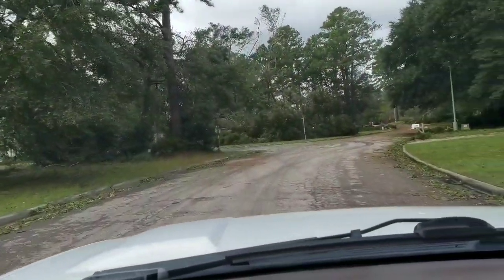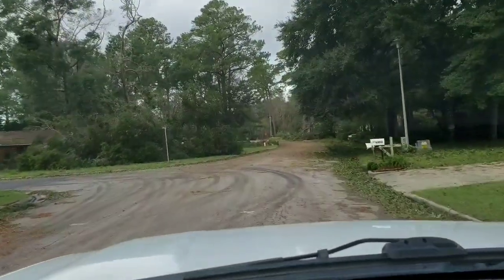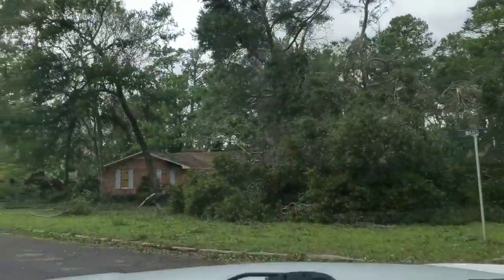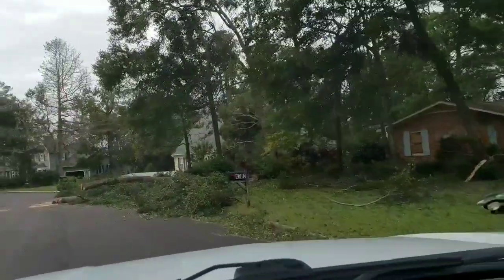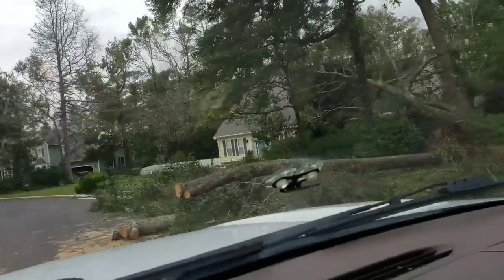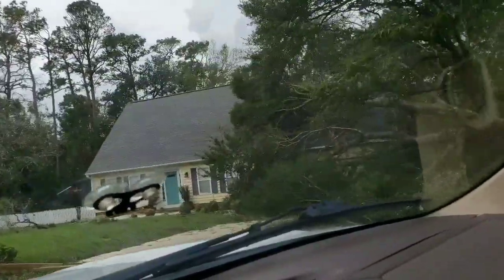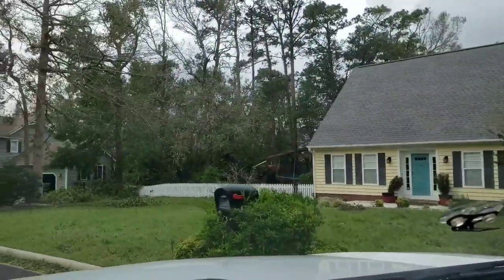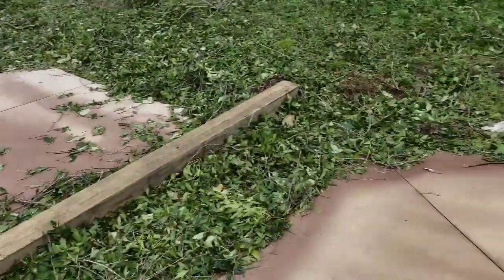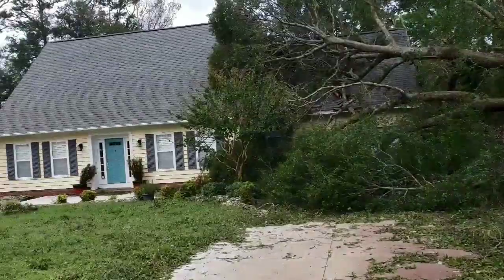The neighborhood. It looks like a war zone. Alright, so here is the neighbor's house, and there's our house. Oh boy. Alright, I'll let you know more when I can check it out. So here's the tour. I'm gonna just do it this way, because there's going to be so many questions, I understand.